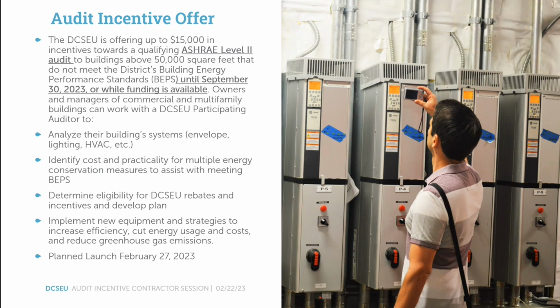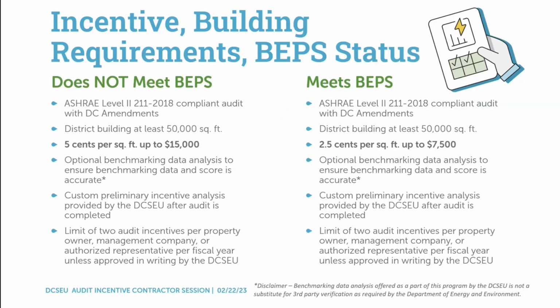As part of this process, we will work with you and your customer to determine eligibility for rebates for specific measures that you're all recommending, and to develop a long-term capital plan with your customer for how we collectively are going to engage to help facilitate the needs of the efficiency increases within these buildings. We are planning on launching the customer-facing portion of this on February 27th. So just around the corner. Great way to end February and start the springtime anew.